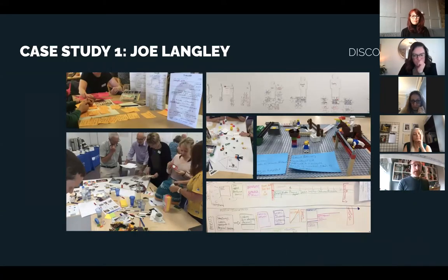So our discovery phase took, this was all pre-COVID, so we were able to go down to visit them once a month for a period of 4 months, and had this vast process of exploring the current context in which they were experiencing their Parkinson's, or experiencing providing services for people with Parkinson's, and where they wanted to be.